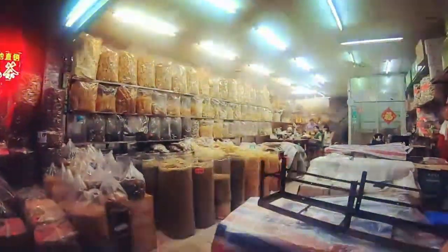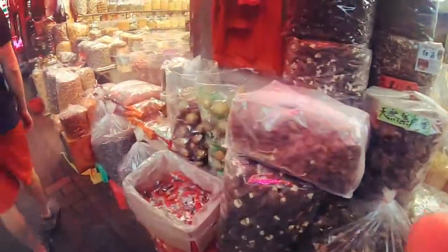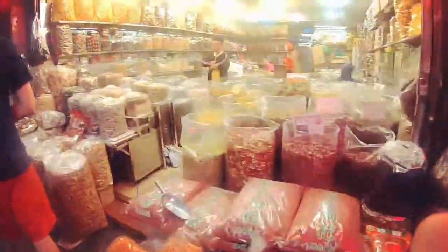The whole street sells traditional Chinese medicine, which is very popular here in Guangzhou. Basically, they use it on a daily basis. We should buy some home.